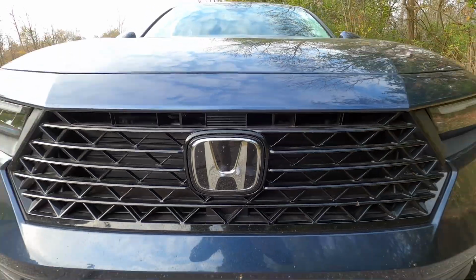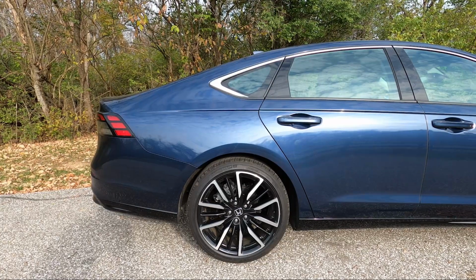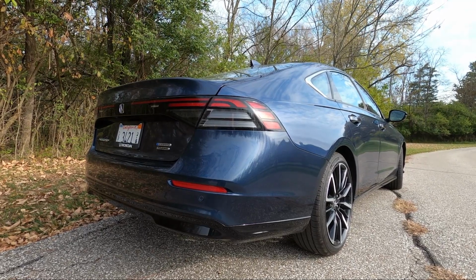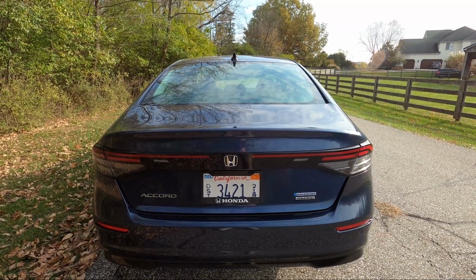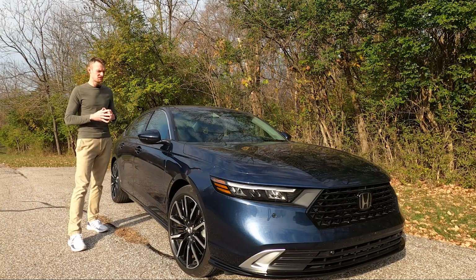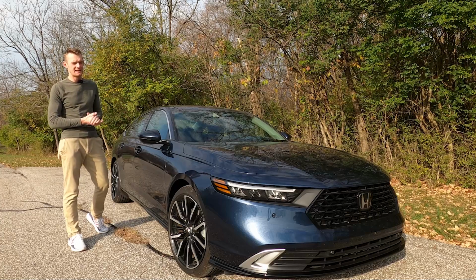Some people think it's too simple. Some people think it's boring. Some people think it's great. I'd love to hear what you think in the comments below. It is certainly a little more on the simple side. There's not a lot of over-styling going on, and Honda has really started to go a little more back to basics with their styling.